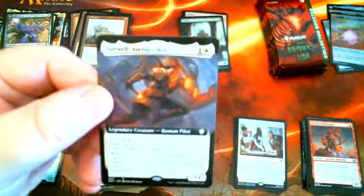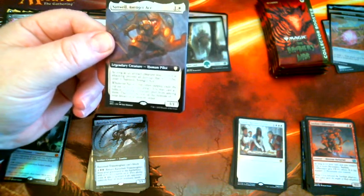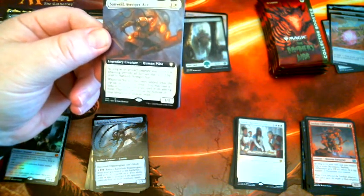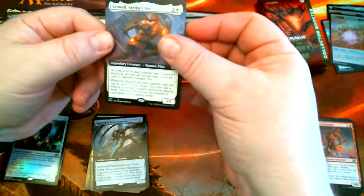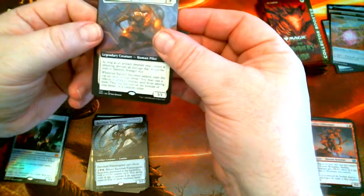Yeah, anyway. This is a commander card. You can see the art. As long as an artifact creature you control is attacking, prevent all damage that would be dealt to Sanwell, Avenger Ace. When Sanwell becomes tapped, exile the top 6 cards of your library. Cast a vehicle or artifact creature spell from among them. Put the rest on the bottom of your library in a random order.